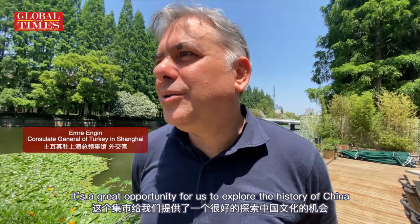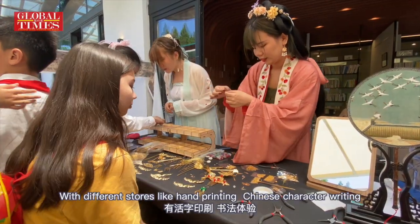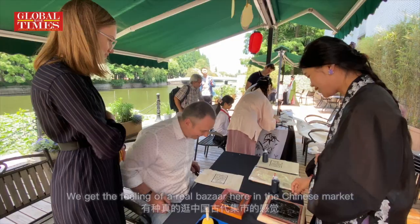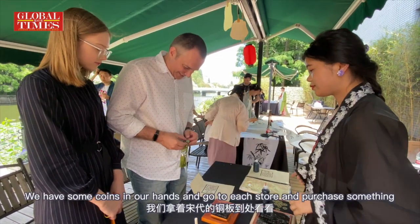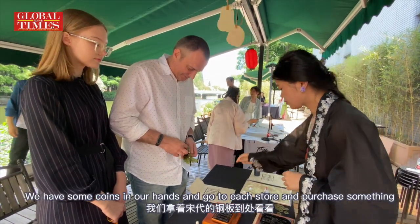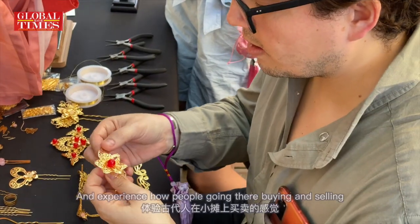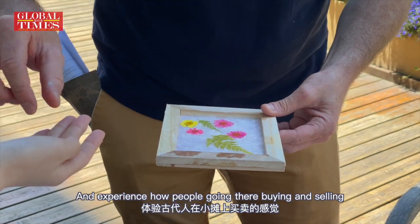It's a great opportunity for us to explore the history of China with different stalls and hand printing and Chinese character writings. We got the feeling of a real bazaar here, the Chinese market. So we have the Song coins in our hands and go to each stall and some purchase something there and experience how people are doing their buyings and sellings.